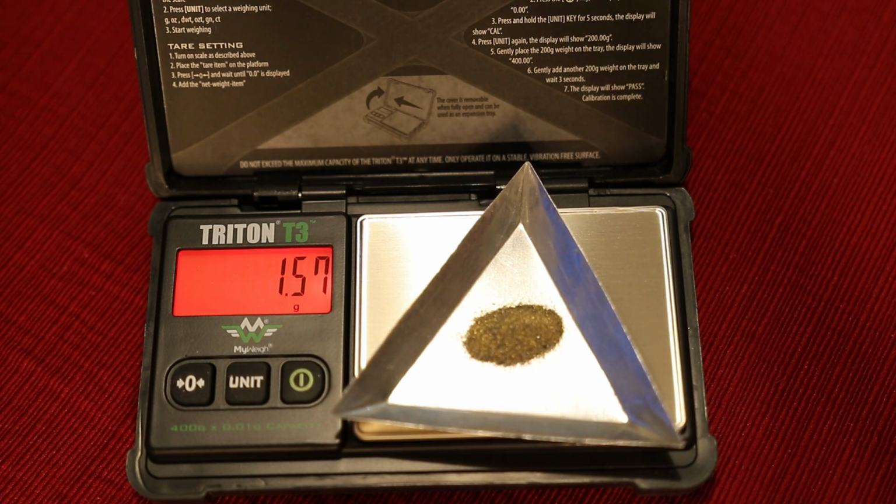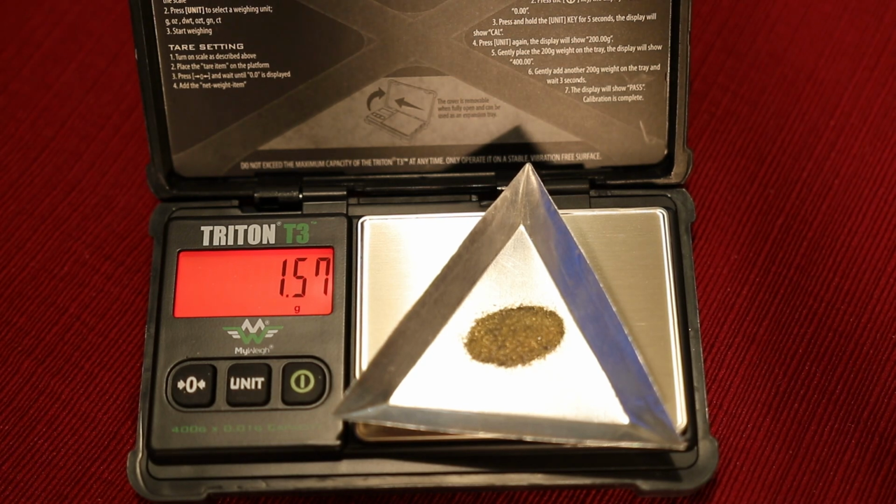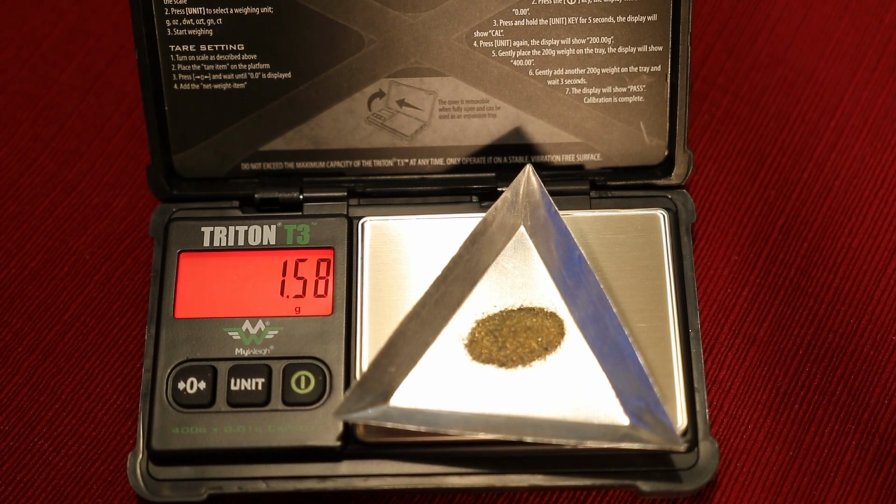.57 grams. Not too bad. Usually by the end of summer, that's about how much gold we're getting for a day. So I'm pretty happy with that. We're just waiting for the big winter storms to come in and we'll start seeing some higher numbers on the scale.